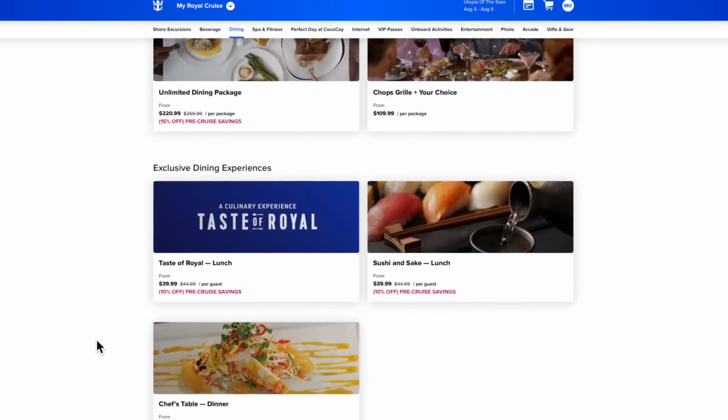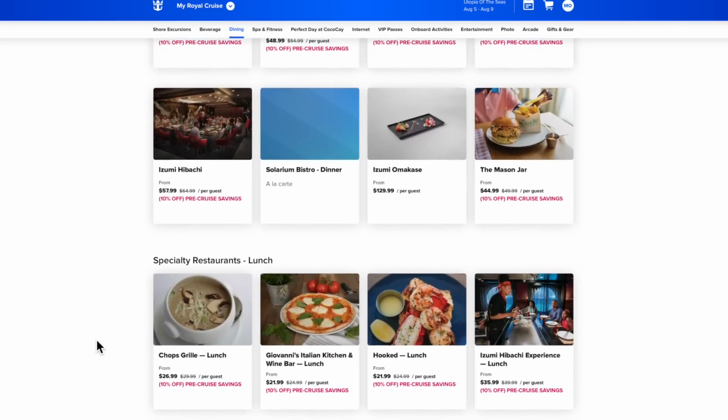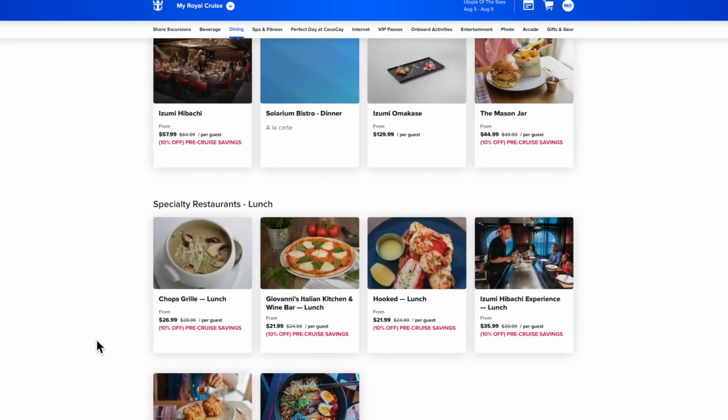I know the friend I'm cruising with a couple weeks ago, she found it and told me the price that was listed when she looked at it. So it must have been there at one point, but now it's gone.